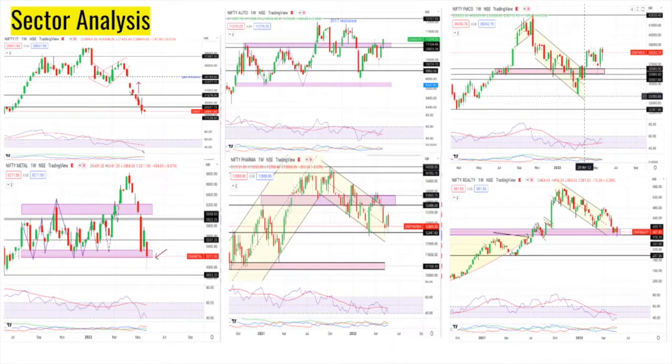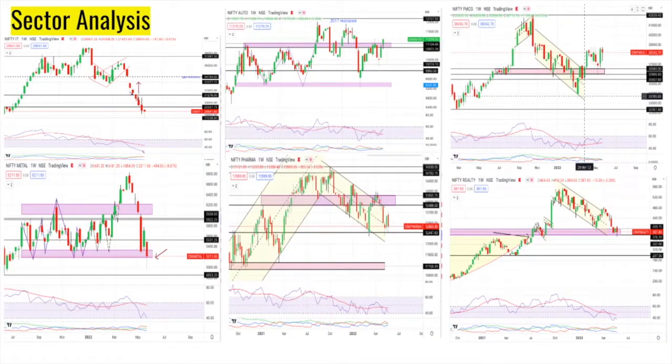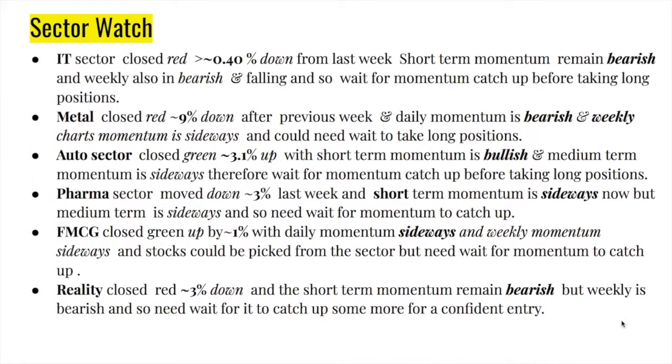Looking at FMCG, we can see that there is a good move that has happened. So it remains sideways. So pharma, FMCG and auto are doing okay, right? IT is doing very badly. Metal is also not doing great, and realty also not doing great, because realty, you can see, is at a major support zone. Any breach from here will be dangerous. It has not yet gone there, but momentum has already slipped to the bearish zones. Right? Three sectors are doing good: auto, pharma, FMCG. What is not at all doing good is the IT sector. Metal is also following that. Realty also following. Right? That's how the sectors are studied.